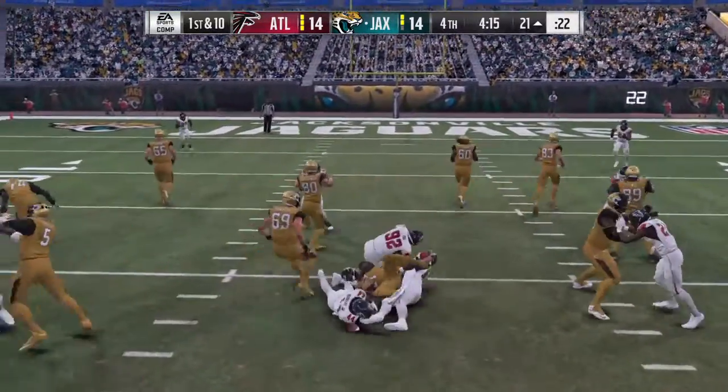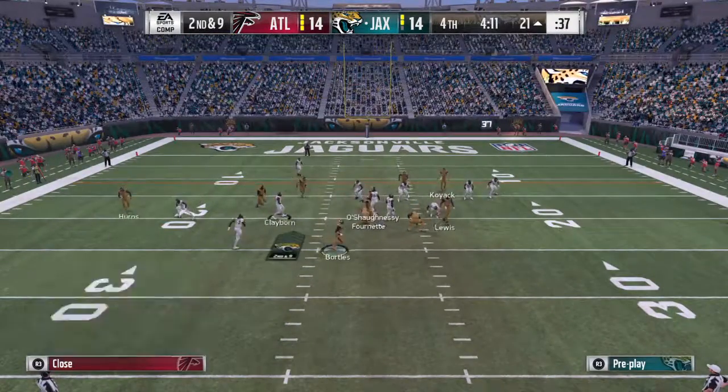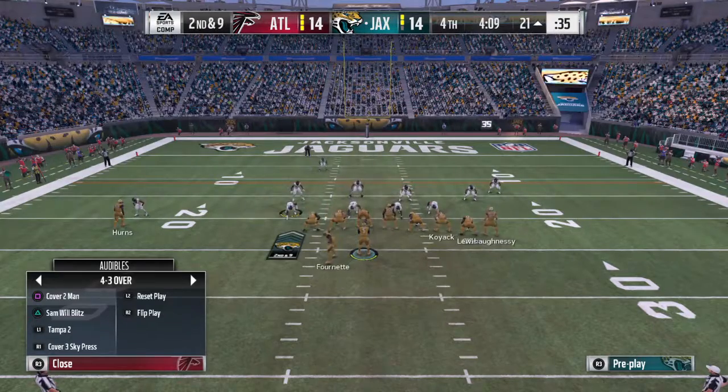They'll run it now out of the gun. And he'll be taken down near the 20 at the 21. Credit him with a one-yard gain there to make it second and nine.